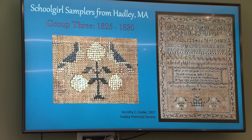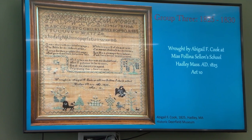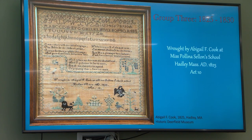And we know it not to be true because the other sampler in this group, which was stitched by Abigail F. Cook, stitched a similar sampler, and I will show you the two of them together in just a minute to show you some similarities. And on her sampler, she gave us the name of her teacher. The teacher is Miss Paulina, spelled P-O-L-L-I-N-A instead of Pauline, but Miss Paulina Sellen. And so it's at Miss Paulina Sellen's school in Hadley.